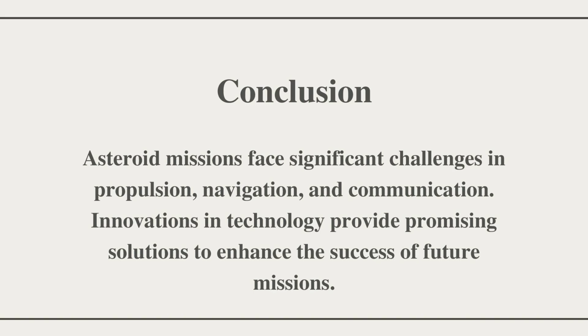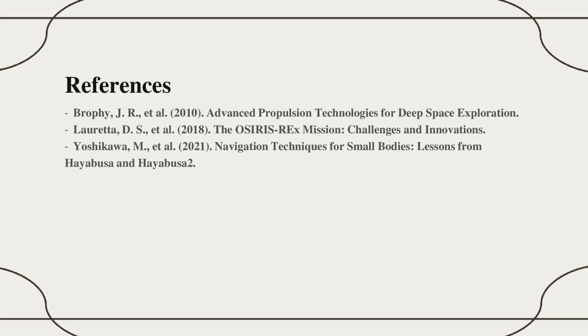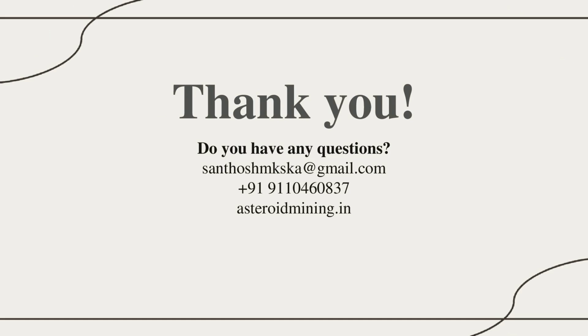But to get there, we've got to nail those basics. Propulsion, navigation, communication. They're the foundation for everything else. You got it. It's like building a house. Can't have those fancy rooms without a solid foundation. Makes sense. Okay, so for our listener, who's hopefully as mind-blown by this as we are, what's the one thing you want them to walk away with? What's the big aha moment?